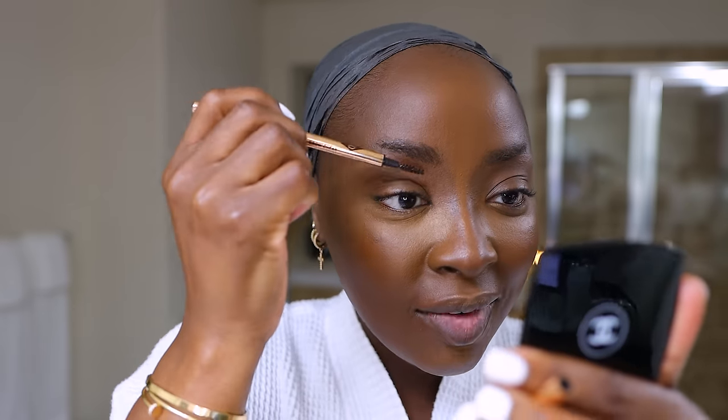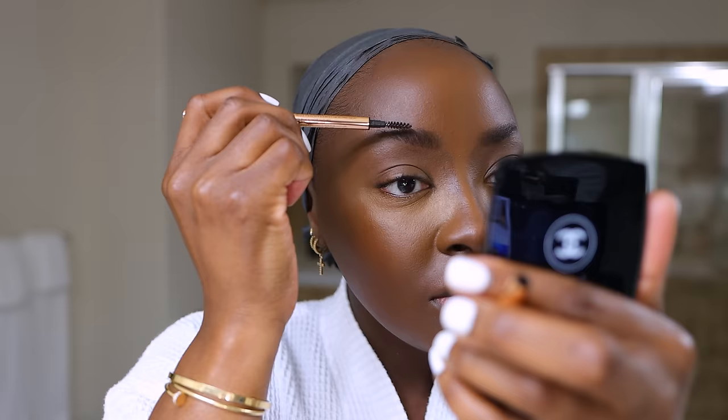Let's see what that hit. Oh, and that was a Sephora 59 brush in case you were wondering. Now let's do my eyebrows. Charlotte Tilbury Brow Cheat. I know I have my microblading done. I really wish that I did not have to do my eyebrows ever again. However, I don't like how my brows look with makeup with the microblading.